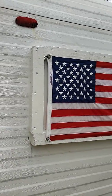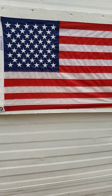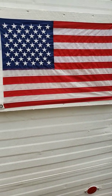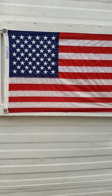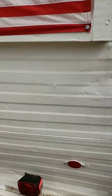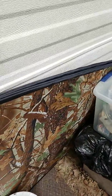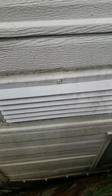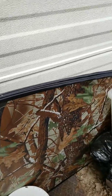It's kind of funky. There's my flag. This was a window where a window air conditioner was, and I built it in and put another window in it and painted it up. You can't see it inside or out, but now it's got a flag on it. And this is my pop-up shower tent thing that I keep my toilet in. But here's that little patch job I did on the other one where they hit it. I used a fake vent, which works out pretty good actually.